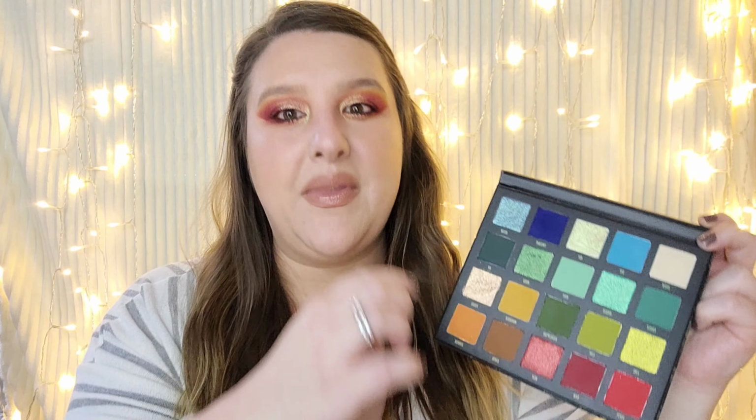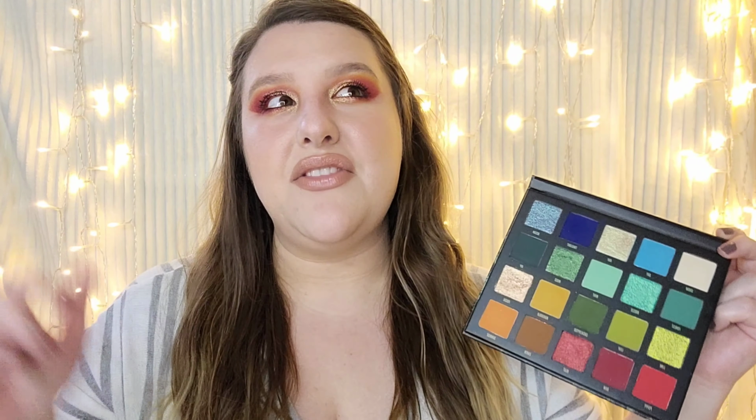But really, this is a beautiful palette. The textures in here remind me a lot of Huda Beauty, Lunar Beauty, It's Belle, kind of that creamy, soft, metallic, multi-chrome type of formula. The mattes are pretty good. They're not the best, but they're pretty darn good. For $15, I'm gonna let it slide. I didn't think they were the easiest to work with, but I didn't think they were the hardest either.